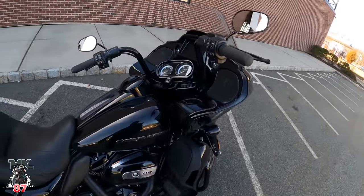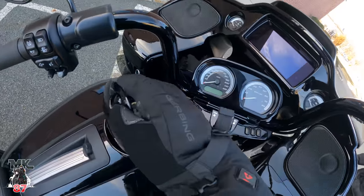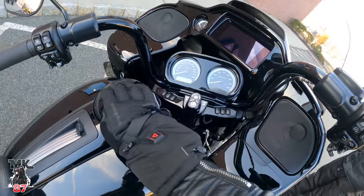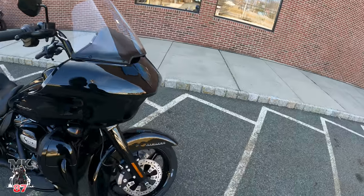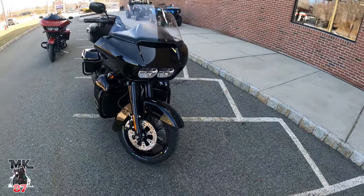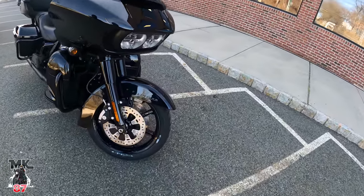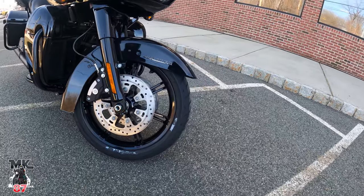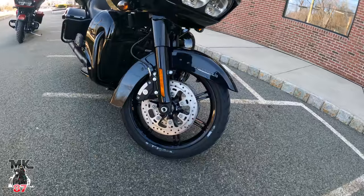This one is still going to come with the fuel opening right in the middle of the tank here. But overall, really nice and clean. Bigger windshield in the front as well. And this bike is only going to cost you, with all the little additional parts, probably $3,000 more than the Special. Different wheels, as you can see here. Those are nice. I prefer the ones on the Special ten times more, but these are actually pretty nice.